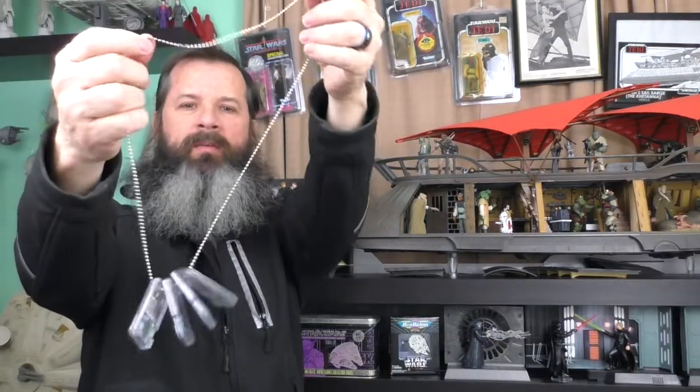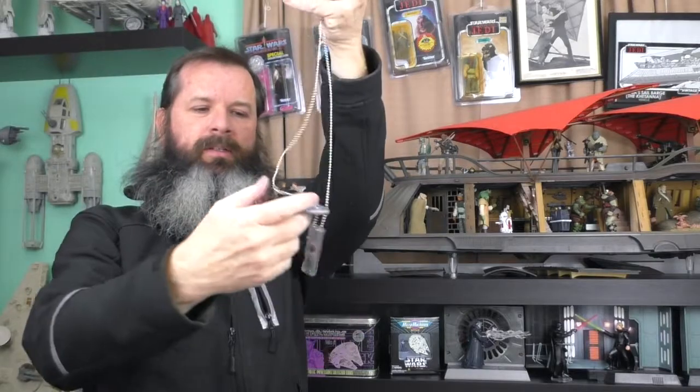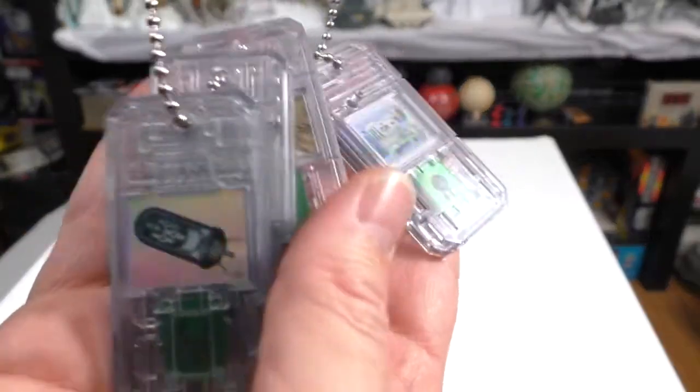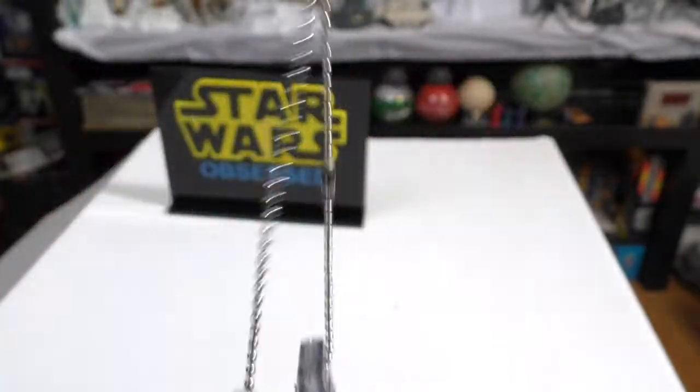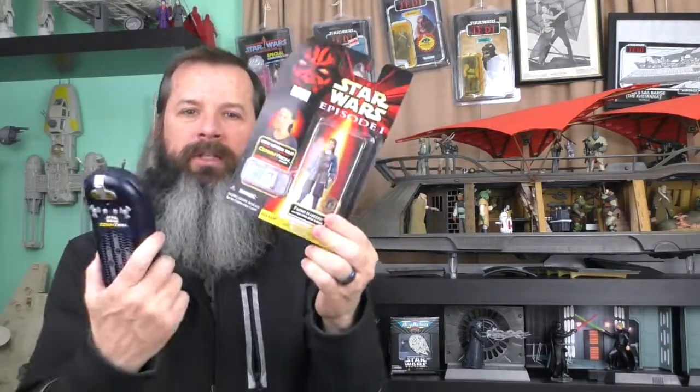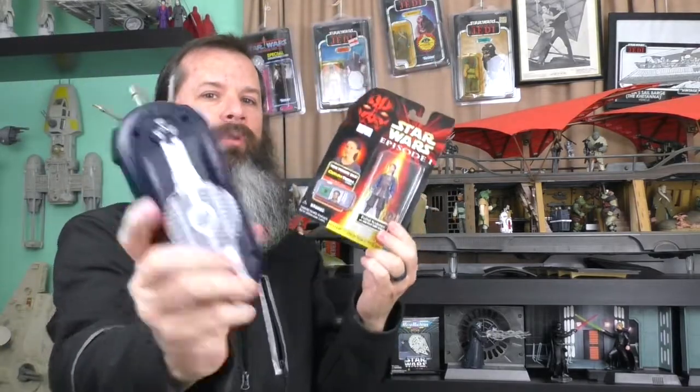In case you're curious, this is how they look on the ball chain. So you can wear it like a necklace and be really cool to your friends, your buddies: "Hey, here's my Commtech chip necklace." So let's have a look at this figure and the sounds that the chip makes with the Commtech Reader.